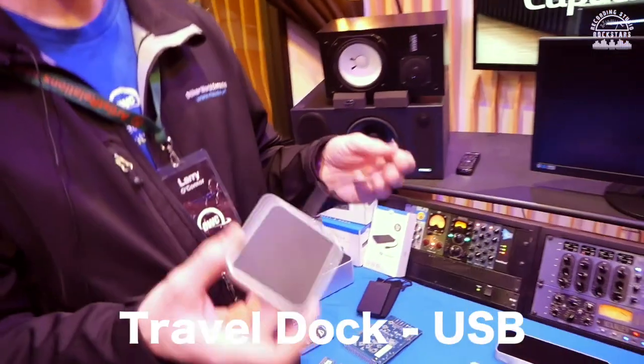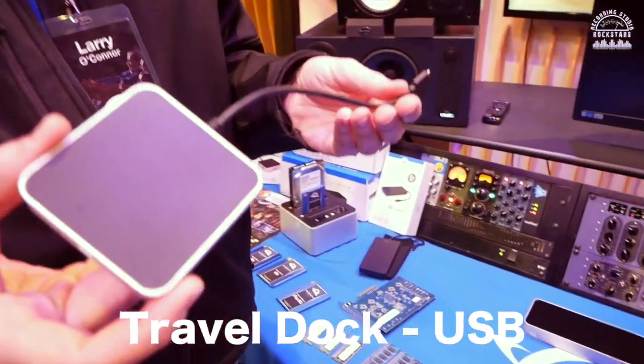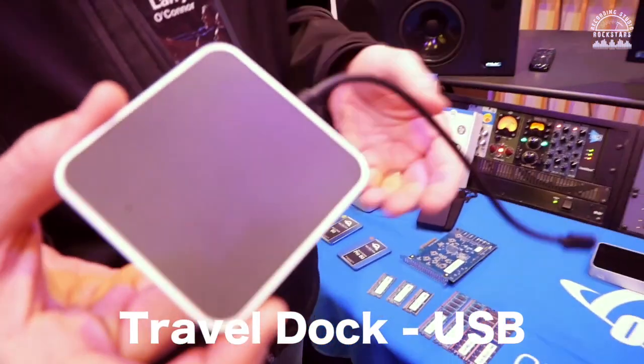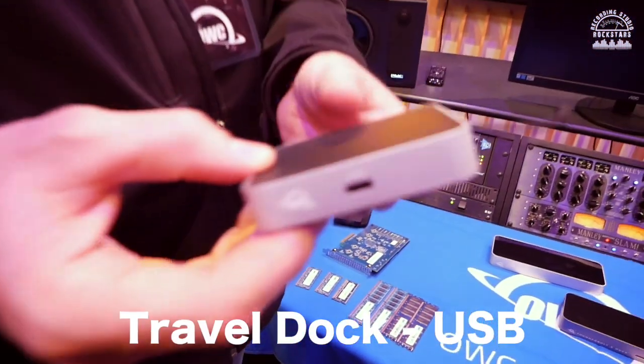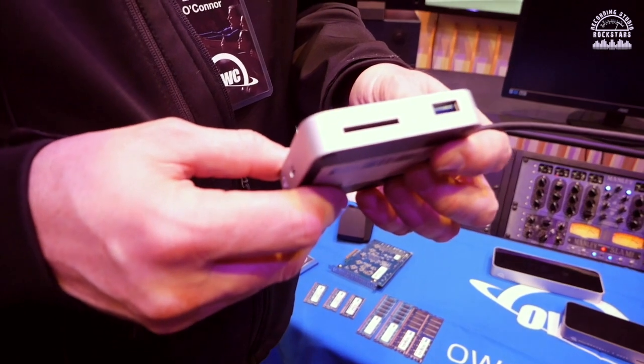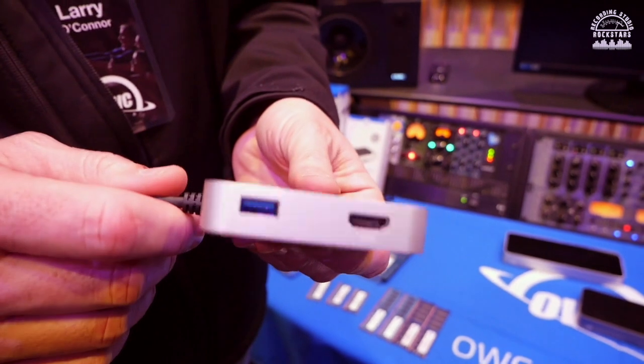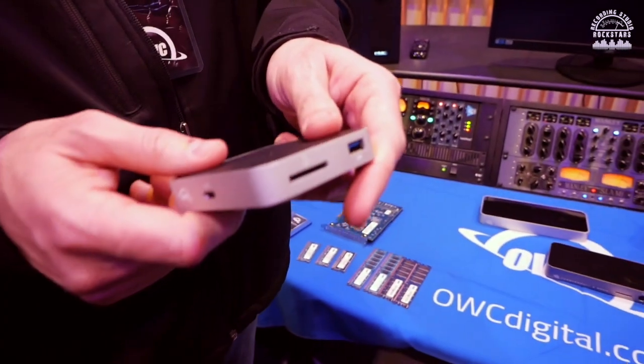Really cool. Yeah, it's our travel dock. This is for any USB-C device, including even a Chromebook, Windows machine, any Mac with a Type-C. It's a $50 device that gives you HDMI, a video output, 2 USB 3 ports, and a UHS 2 reader.